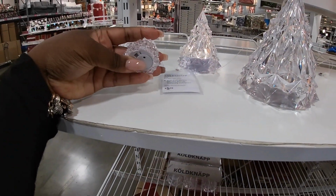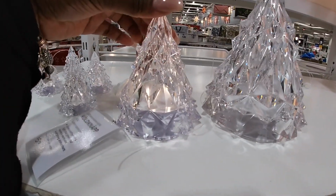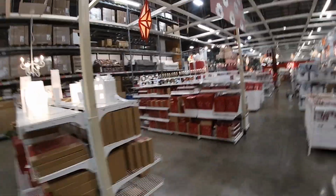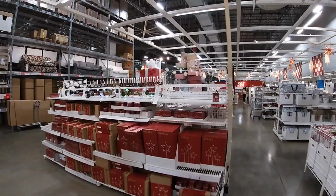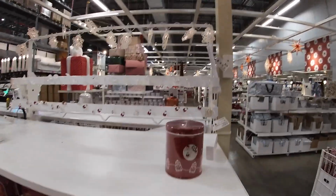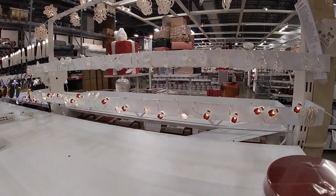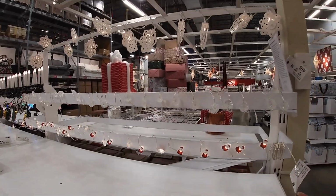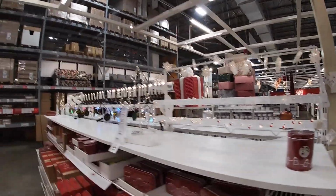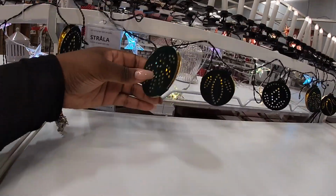They have little LED lights in them. They're not coming on. This one is the only one that's on. I don't know if you guys can see that. And then coming back over here, they have the LED lights over here. These are just flickering for a little bit. They have Santa, the snowflake, and these are $7.99. And then right here, these are $34.99.